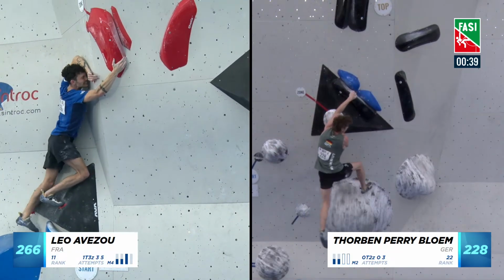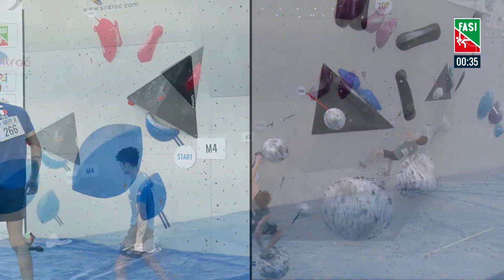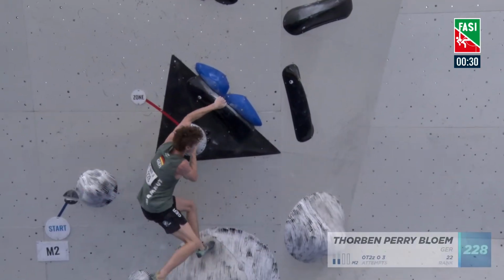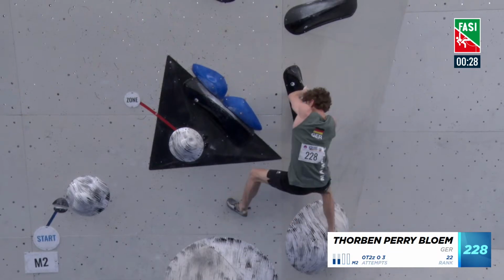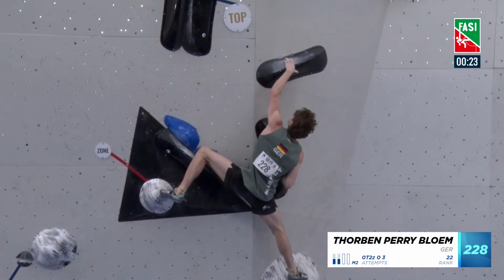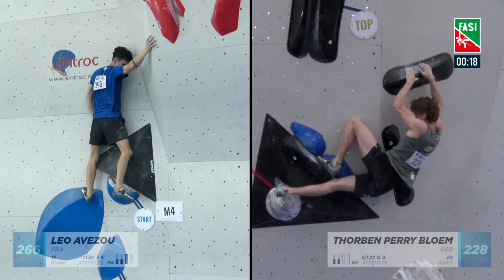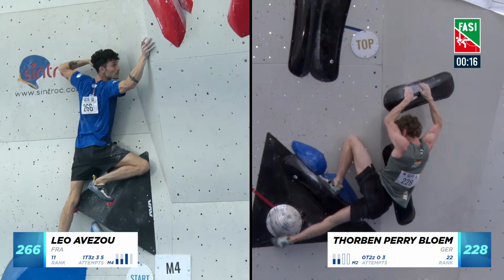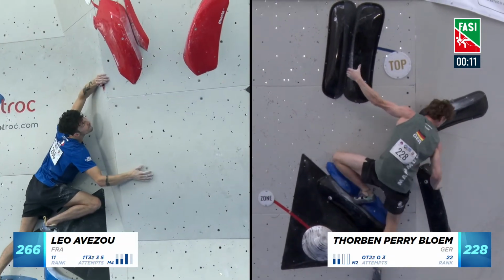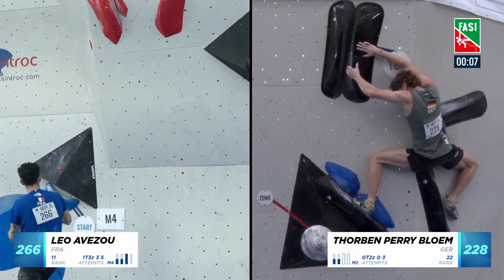So we've got Leo now creeping around. Wow, doing very well there. Almost too energetic out of that corner, jumping too far away from the wall. Excellent from Thorben. Managed to make that move stick. He's got 23 seconds left. And he has a left foot, which should serve him well. It's gone high. Beautifully dropped down. That was great. Nice. Oh, well done. Yeah, really good top there.